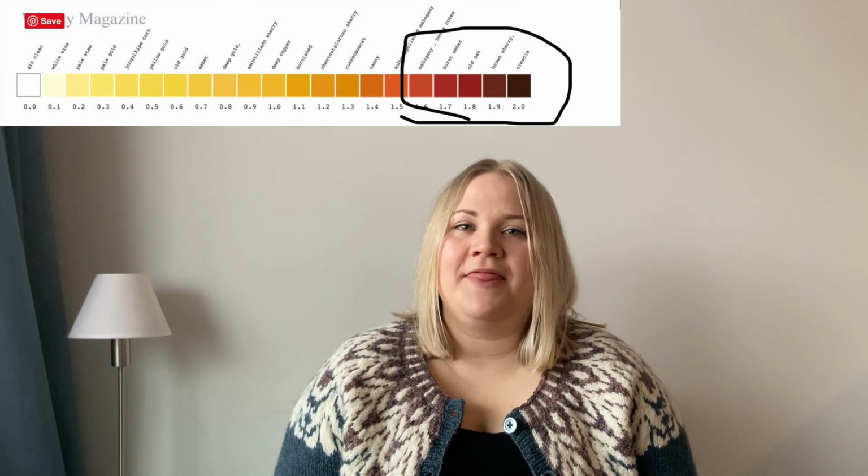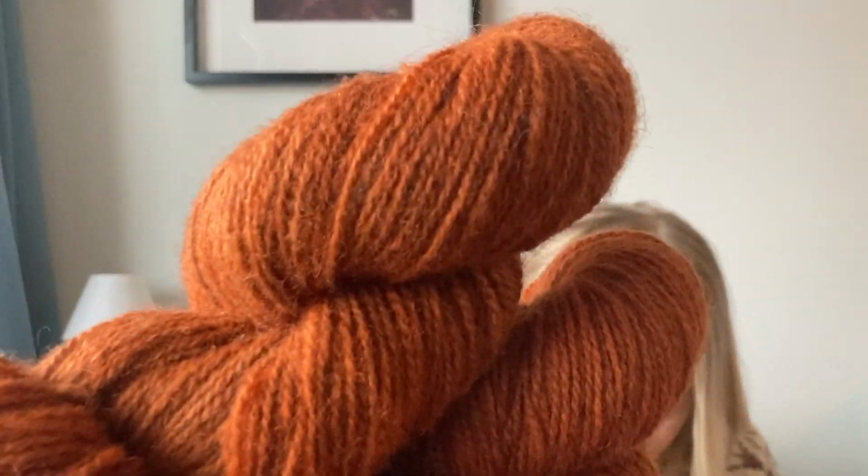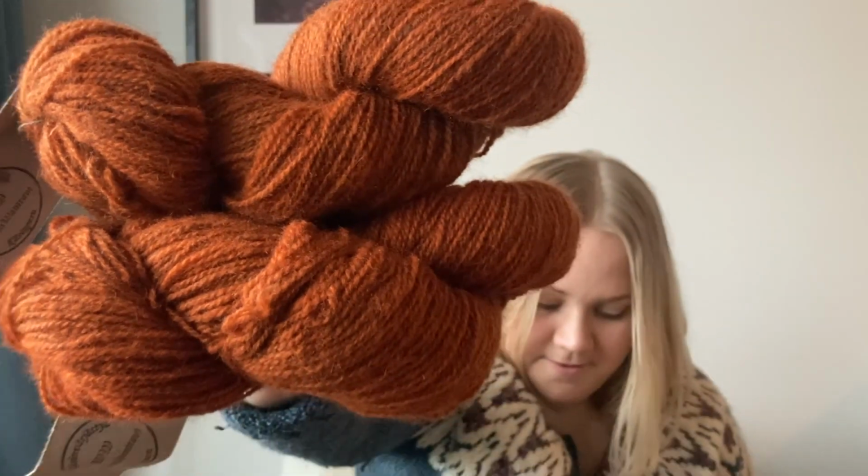My husband requested a color of a whiskey, and he gave me this color chart, and then he outlined the colors from the darker end that he really wanted the sweater to be. So he wanted the single malt sweater to be whiskey color, and this is what I found. It might look a bit more orange on the screen. This is quite accurate, I think.